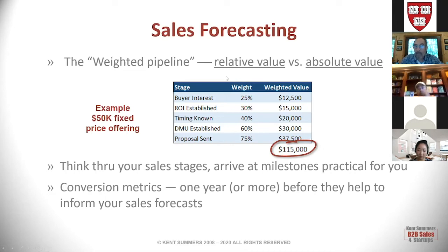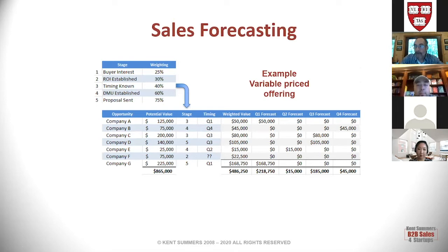So I want to go through the same weighted pipeline example in a variable priced offering against a calendar, so you can answer the question about cash flows. Same stages, same weightings, and the potential value of the deal is variable depending upon other factors: the size of your offering, the size of the company, whatever your revenue model is. In this case, I'm capturing the potential value of the deal, what stage they're at in my sales process, and the timing, if it's known. And just with this information, I'm able to come up with the weighted value, the relative value, and determine when that's likely to close over the next 4 quarters. The reason I don't have any money going into prospective booking over the next 4 quarters for company F is I am unaware of their timing, right?